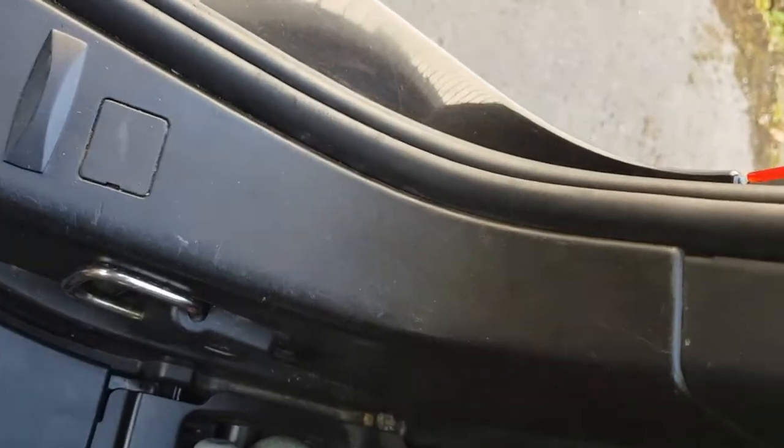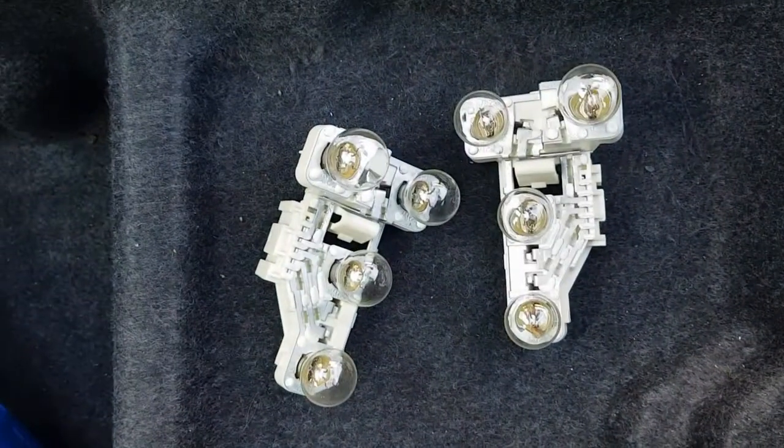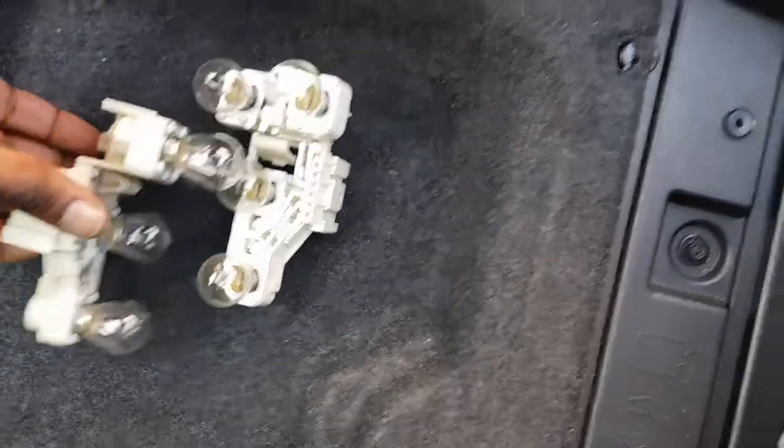There, I've picked the wrong tail light for the wrong side. It's important that you don't try and force this. I should have put a little sticker to mark the left and right, but you can actually see it pretty easily which one goes to which side. And to reinstall the light assembly, all you need to do is just push it in and it will slot in, and you'll definitely hear a click. Then just reconnect the electrical connector, push it in, everything's quite firm and sturdy there.